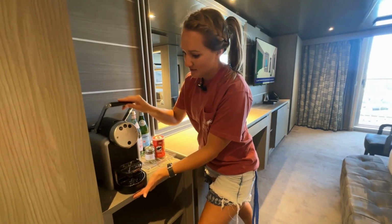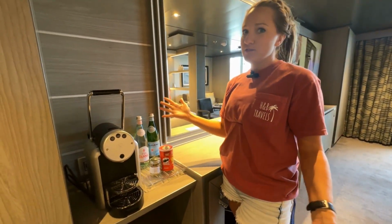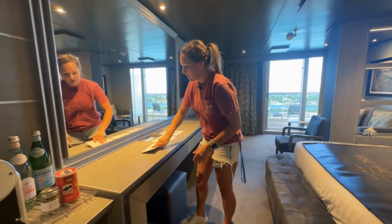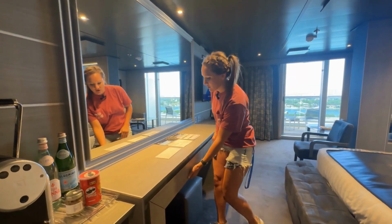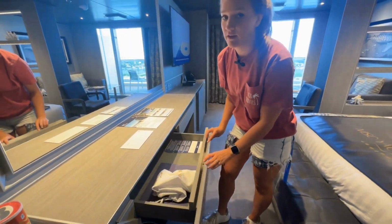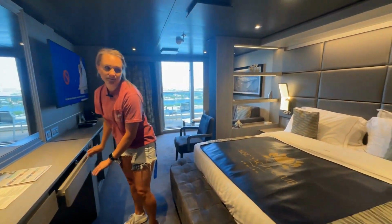Coffee machine, although we can also have coffee delivered in the morning if we want to. And then everything in the mini bar in here is free. So we can eat this without worrying about a cost later. So much counter space. Haven't opened this yet, but we get these each day. Daily program, excursion guide, drawer, laundry bag. I think the laundry service still costs, but we also can get some of our stuff steamed and pressed for free if we need it. Hair dryer, also more drawer space.